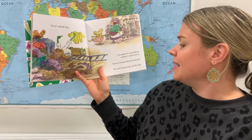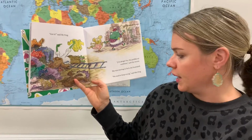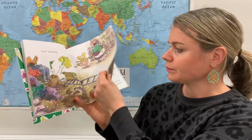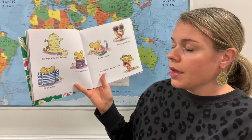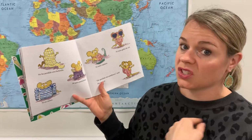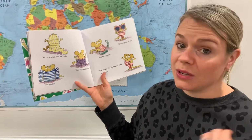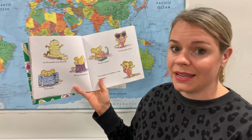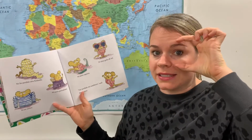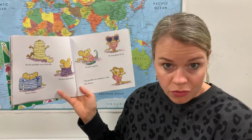"No, he perdido mi sombrero," said the mouse. She was starting to feel a bit frustrated. "We need to keep trying," said Mrs. Frog. No he perdido una bufanda, scarf, ni unos pantalones, ni un suéter, ni unos zapatos, ni unas gafas del sol. He perdido mi sombrero, said the mouse.